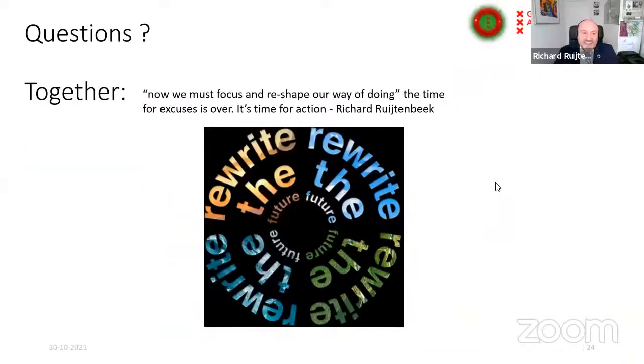So I always say we must focus and reshape our way of doing. The time of excuses is over. We can talk about different kinds of fossil fuels or whatever, but now it's time for action. Otherwise, we have difficult climate problems and a really hard task to have a good, healthy, sustainable area for our citizens. Thank you.